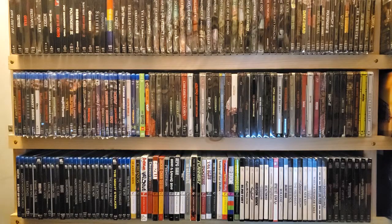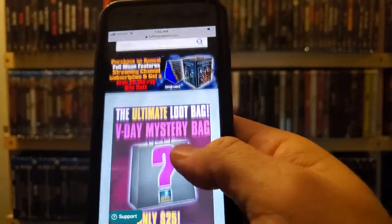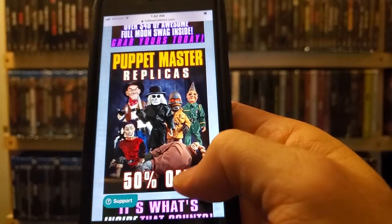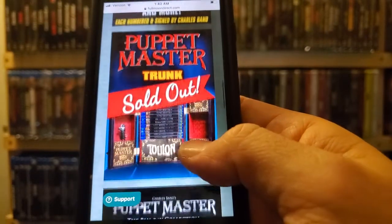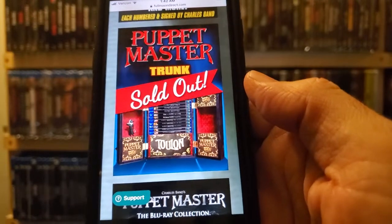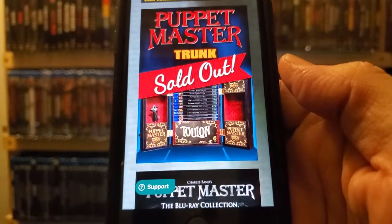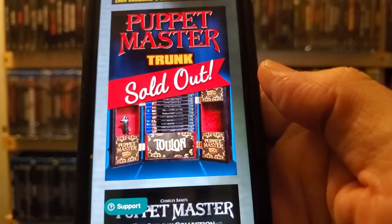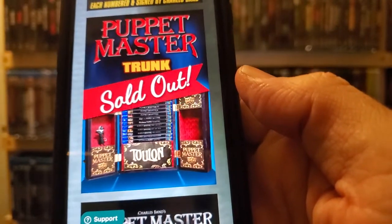And next up is another sale, actually from Full Moon. And yeah, they have a couple cool things here. They have a mystery box, some of their Puppet Master replicas. Almost everything's 50% off. Now I was tempted to get this, the Toulon trunk. I actually went on this site about a day or two before the sale because I've been meaning to sign up for their subscription service, their streaming channel.